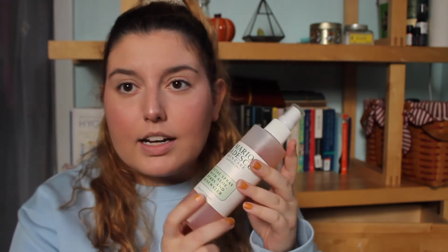Okay, so now that I've done all of that, I use my Mario Badescu spray. That is up here. This is just the facial spray with aloe, herbs, and rose water. It's very pretty and it's pink, and I don't know if it actually does anything, but I spray this on as my setting spray, which I feel like it says you can do, but you're not really supposed to. I don't use a real setting spray.